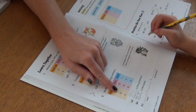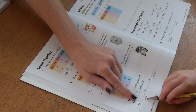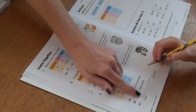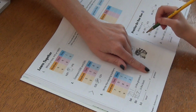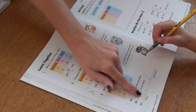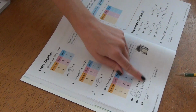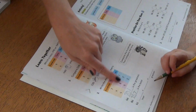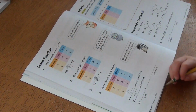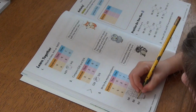Good job. 487 is the least. Now right here, it wants you to put the least, then the least, then the greatest, right? So you're going to put your smallest number, eats the next biggest number, eats the greatest number. So what order would those, and we're dealing with these three right here, what would that be? So, least, latest.